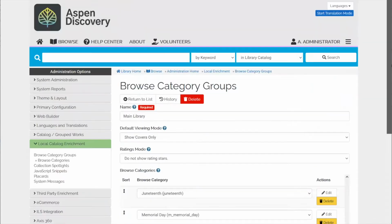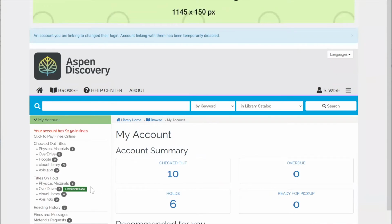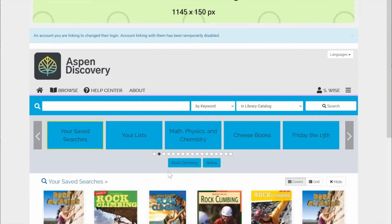And then if I log in as a patron, there we go. So we're logged in. If I go back to the browse, so now we've got recommended for you, we've got your saved searches, and we have your lists. This obviously means that the patron has to have something saved and they have to have lists, or those won't show up. If I click on your saved searches, so here we've got rock climbing and skiing.